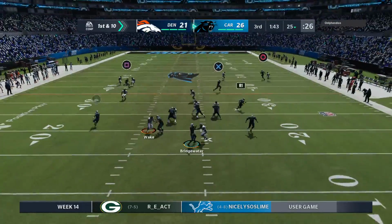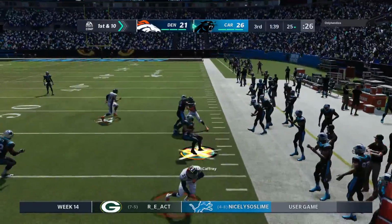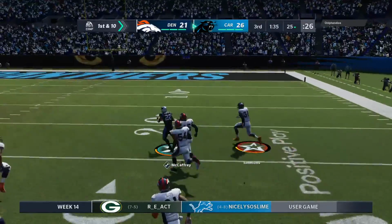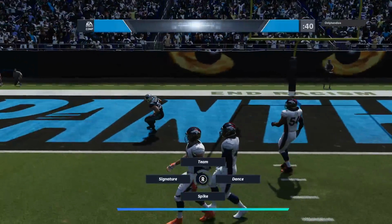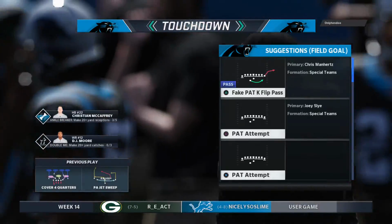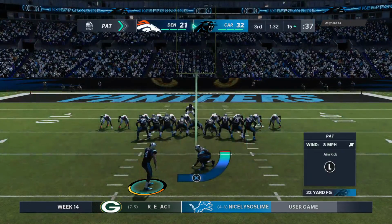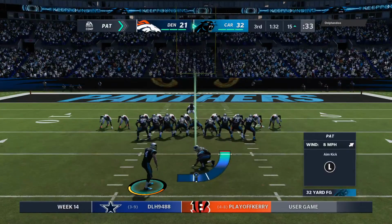Following the interception, here's Bridgewater. And that's complete to McCaffrey. He'll have a 1st down past the 40. Touchdown, Carolina! Christian McCaffrey with his 3rd touchdown of the game, number 15 on the year. And the Panthers add on to their lead.